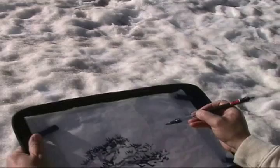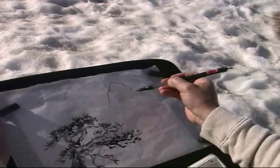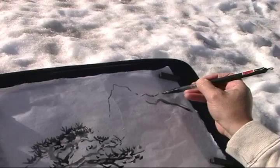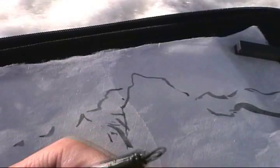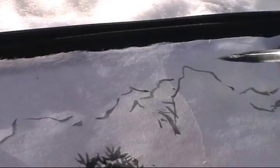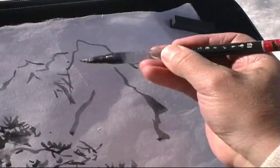And you can always change your viewpoint, not just limited to eye level. You imagine you're flying and have a bird's eye view of the mountain behind the tree. So I'm not limited to the camera view. There is the ridge of the mountain.